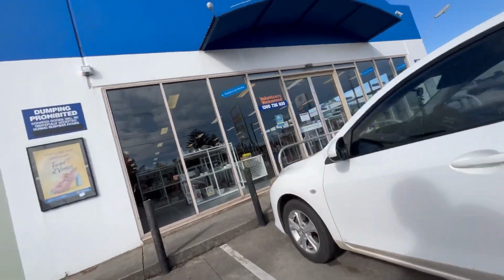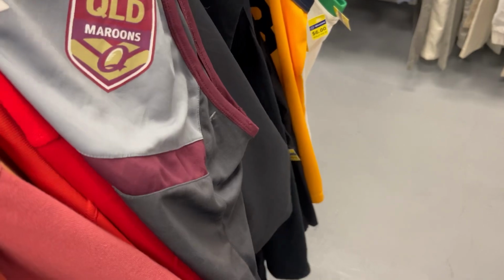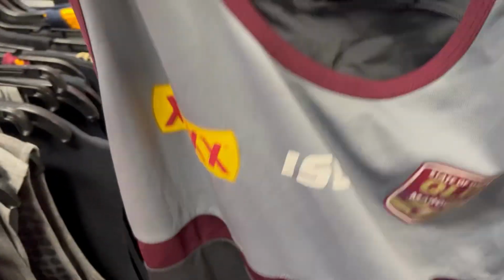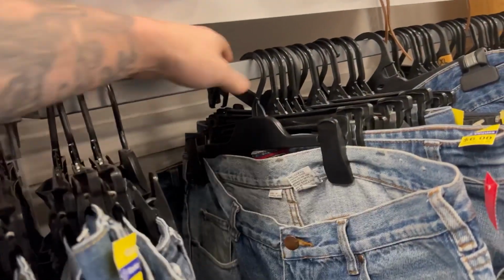I don't know if people care about the education, but I found that interesting, so that's why I put that in there. Anyway, I'm on to Vinnie's now, and I found this Queensland jersey here, the Maroons. $5, it's probably going to go for about $30 to $35. So I decided to grab that along with the RB Sellers.